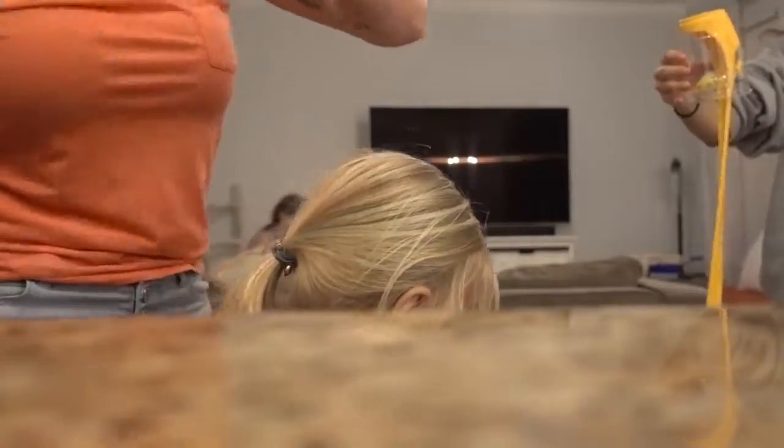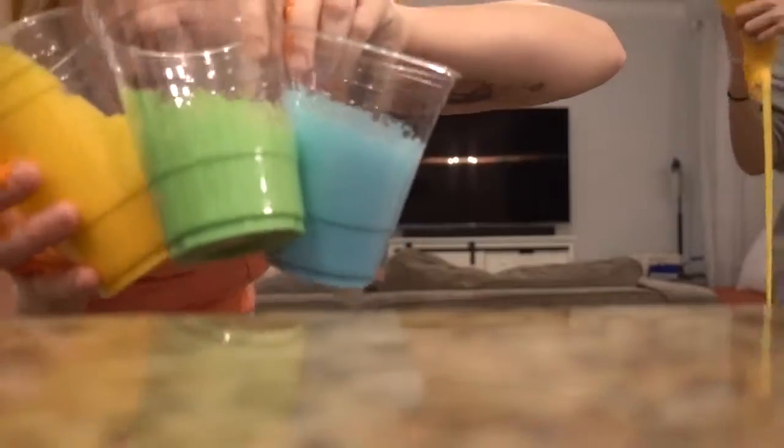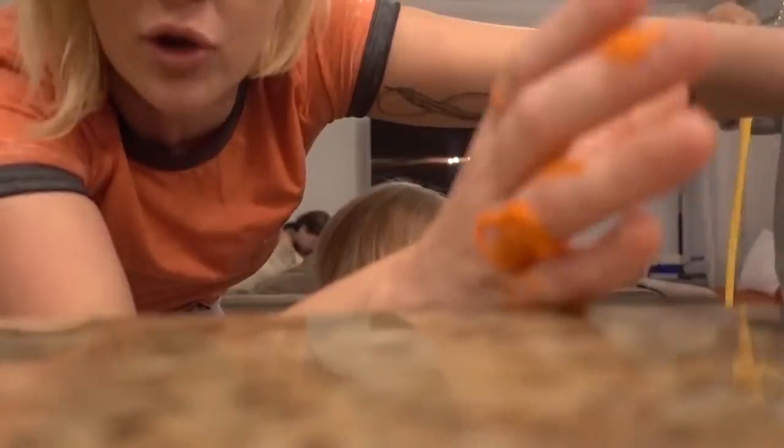All right, what other colors should I do? Should I do yellow, green, or blue? Comment down below which color I should do next. I think I'm gonna go with blue. So if you commented blue, you were reading my mind.